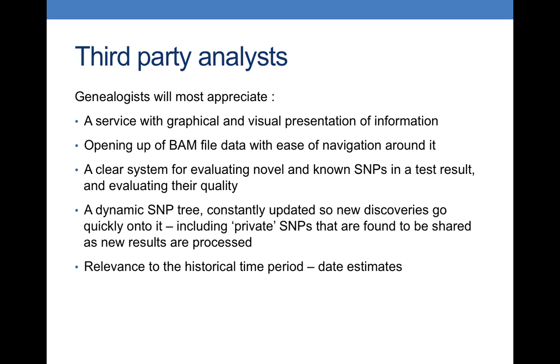and to work out a way of evaluating the calls, the new SNPs which your test has found for you, and also provide you with a dynamic tree that will be updated as new data comes in. And I think because genealogists too are concerned with time, you're looking at periods when surnames may have been used or when there are paper documents to correlate against your genealogy. So you'll probably be interested in knowing if a branch is likely to have occurred, say, within the last 400 years or 800 years, whatever.